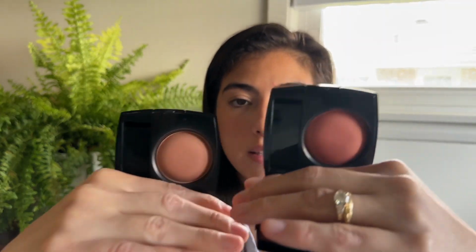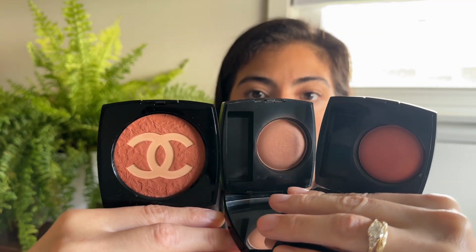Take these brushes out. Okay, so this is Elegance, this is In Love, and this is the new coral. They're all going to be different. They kind of are in the same family, so I'll go ahead and swatch the new one. The new ones are so pigmented.